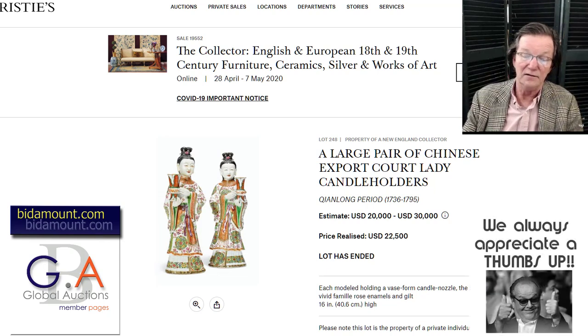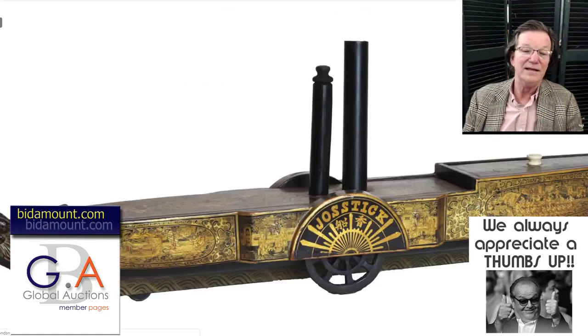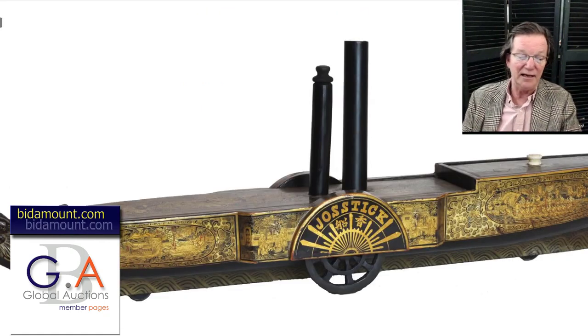$22,500 online. All right, they were estimated at 20 to 30. So they did okay. They made their sort of toward the end of their low estimate. But I was very glad to see these do well. And they were Qianlong period. This is coming up. And I spotted this.